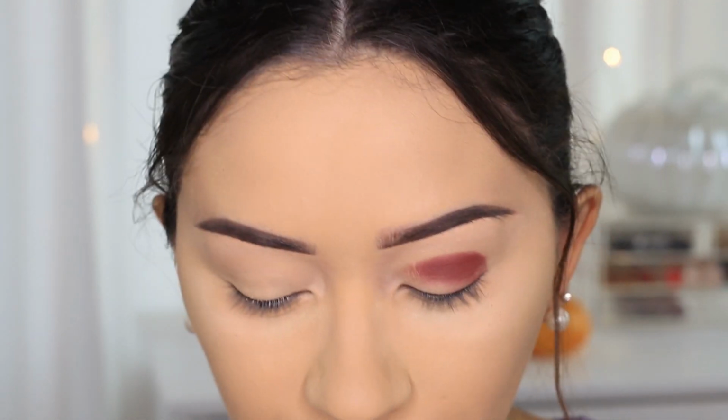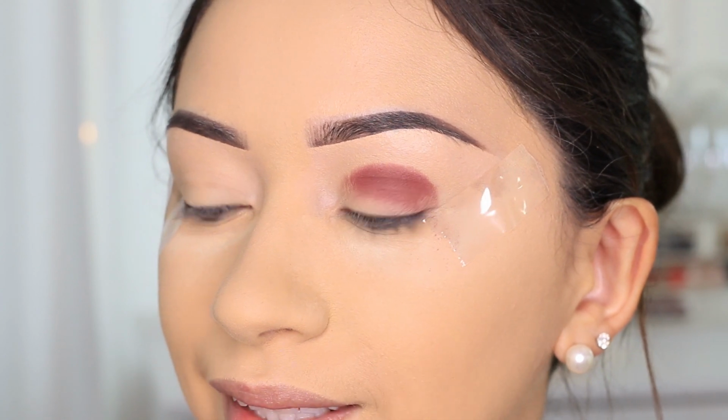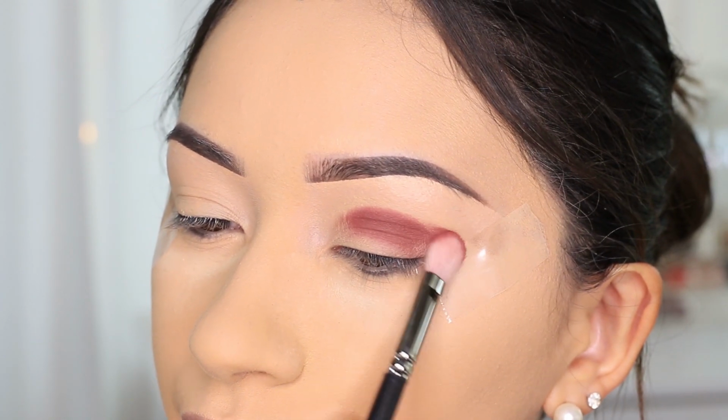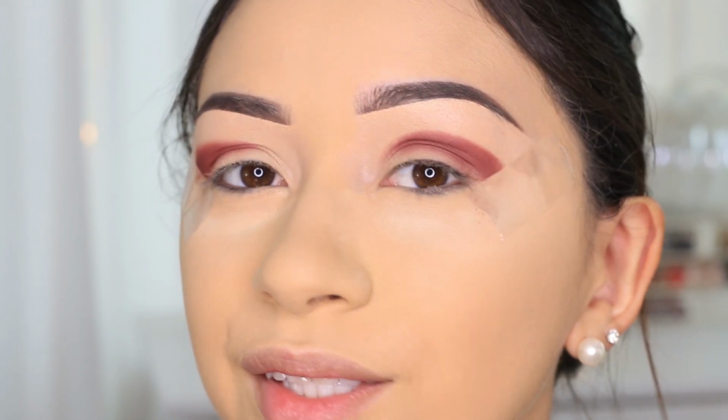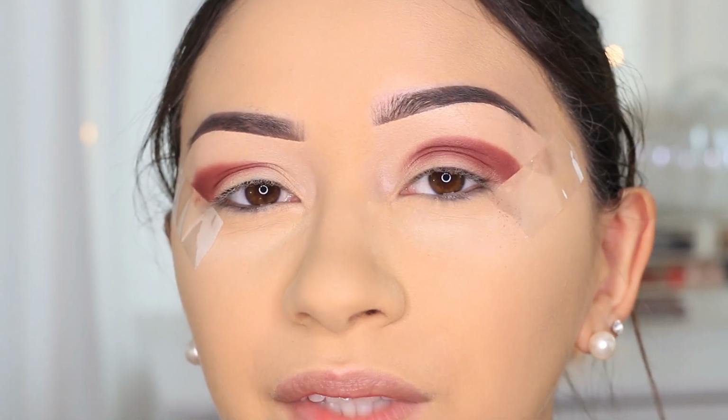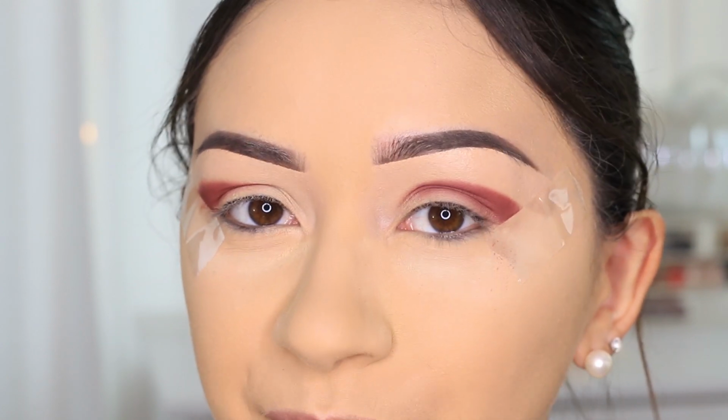I always forget the tape. All right, we're back. Like I said, this is the color Devilish. I'm gonna go all the way towards the tape. This color is really intense. It's very soft, and it reminds me of the Gingerbread Spice palette by Too Faced.